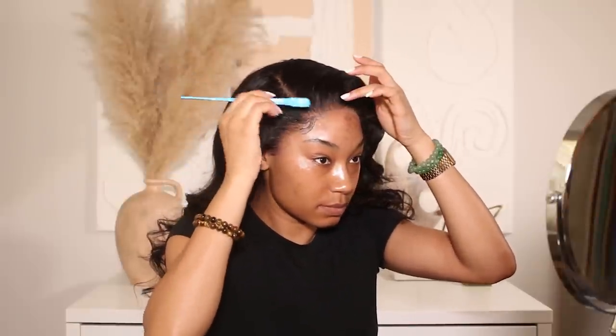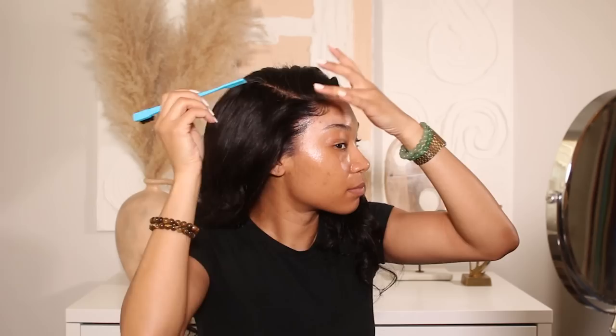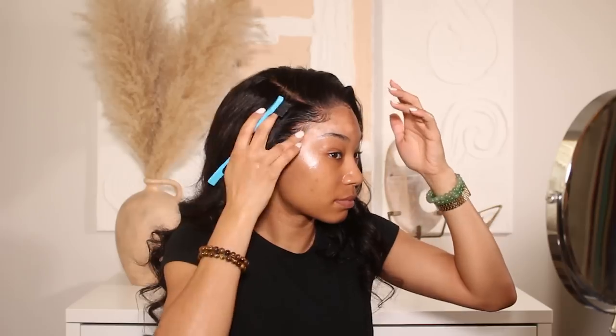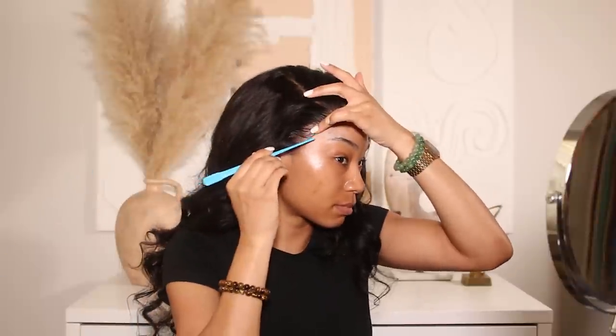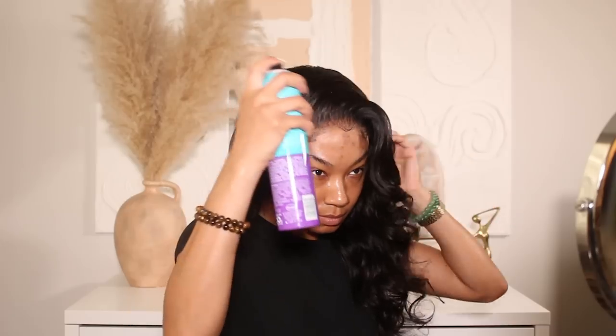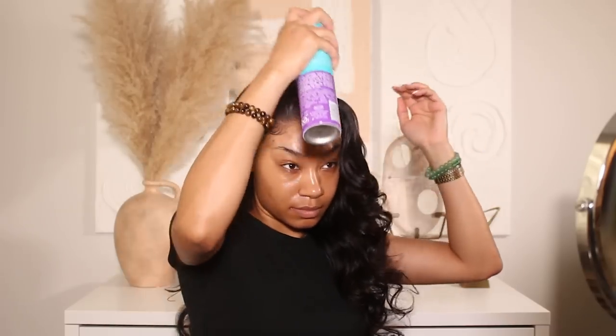And then finally, I'm just gonna style the edges. I'm not gonna do anything too crazy. Just a few swoops here and there in the front. I'm using a little bit of the Got to Be Ultra Glue gel to style them. And then for the final finishing touch, I'm gonna go in with some hairspray. This is the Got to Be High Insta Hold hairspray. I'm just gonna add that to the top so there's no flyaways from the parting, and just to keep the hair in place.